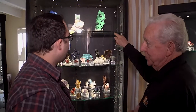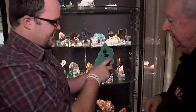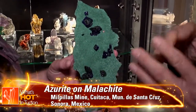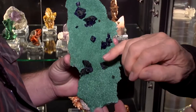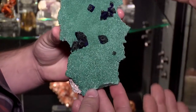Sure. I know the Milpillas azurites are quite common now because of the big vein they hit, but you've got one here that's more than a little unusual. I really like it because of the malachite. Right. You can see it there, and let me go ahead and pull that out. It looks like astroturf almost. It's wonderful. Normally the azurites are all kind of clustered together and you can't see the distinct crystals. But this one is wonderful because it has these individual clusters of crystals on a very showy plate.